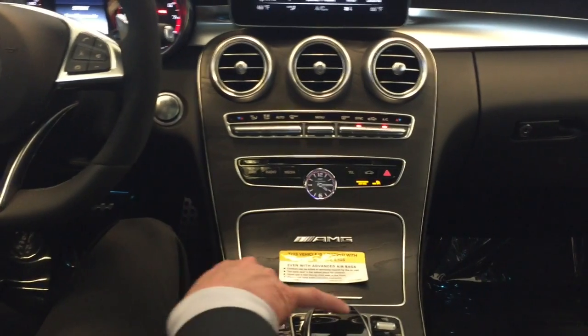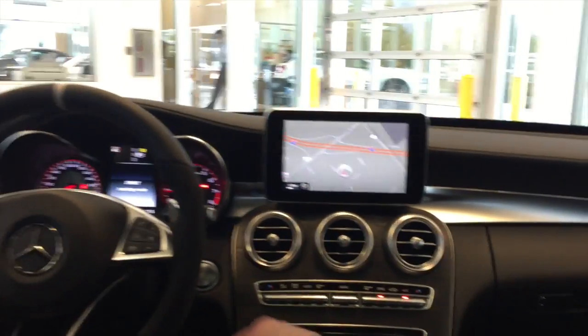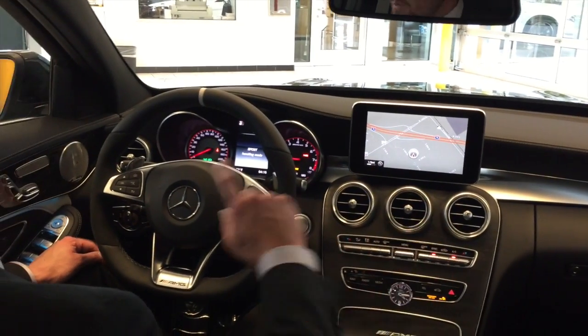So with a touch up, I can come over, sweep, pull up navigation functions, and all of that kind of stuff. So very ergonomic. Again, Bluetooth audio streaming is going to be standard in this. I don't know if Steve can get this.